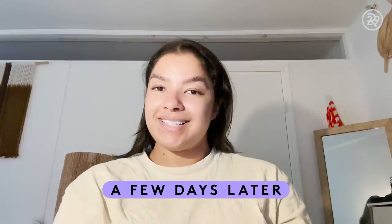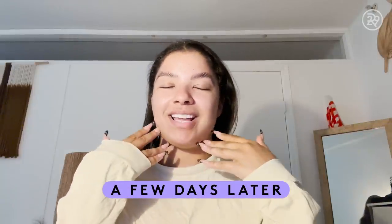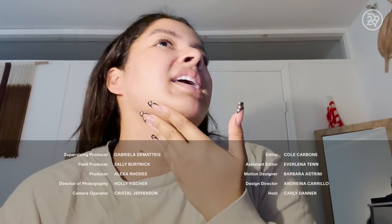It's been a few days since I got my jawline contour and Masseter Botox. First of all, my jaw is so loose. I love it. I haven't been waking up with headaches or anything. It makes such a difference. Oh my gosh, that's immediately something I will do again and again. The swelling has gone down, finally.